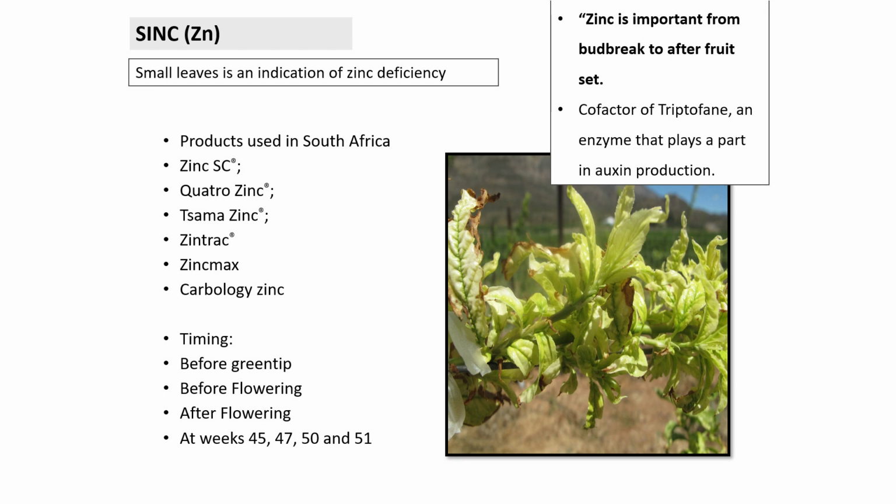Zinc's role in bud break is very important. It kicks on an enzyme called tryptophan, and the tryptophan gets the auxins moving, and if the auxins are moving, then you have the bud break of the plant. So we apply zinc in the winter, even if the leaves are low. Winter closer to bud break, but in the winter, again at green tip, flowering, after flowering, and then we continue with zinc through the summer, just because our soils don't really give us zinc.